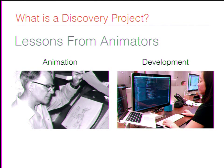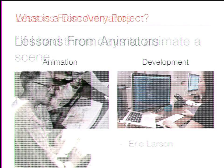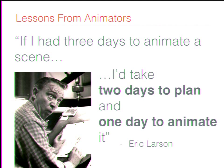So, again, let's take some lessons from these other folks. One of my favorite quotes, which one of my animation professors used to say all the time, is: if I had 3 days to animate a scene, I'd take 2 days to plan and 1 day to animate it. This was from Eric Larson, one of the brilliant nine old men from Disney's golden years. But this is just another way to say something you've heard many other ways, many other times. Like in carpentry, when they say measure twice, cut once, it's the same thing.